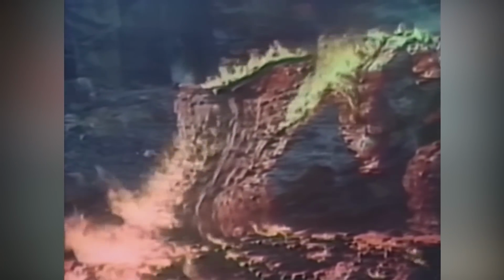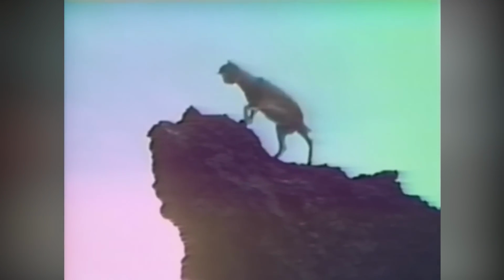What? Oh, what? Yes. Oh my God. Wait, what happened? The goat shot lived. It's an actually cool shot. Okay, the goat lived. And that's that.